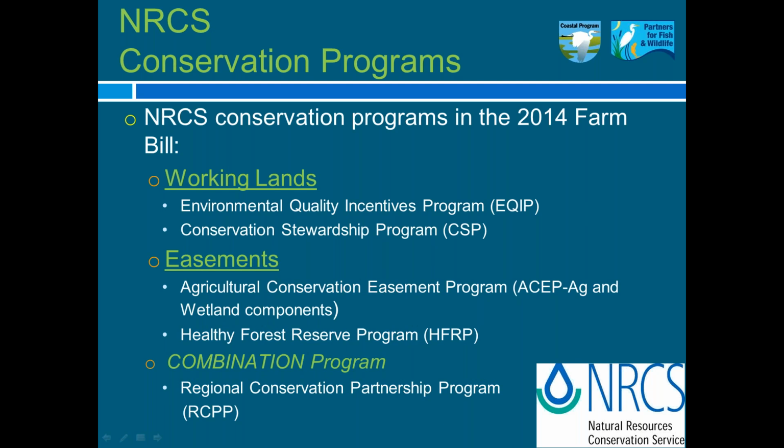So that was the breadth of the FSA participation with Farm Bill conservation programs for this presentation. The next piece I want to cover is the NRCS conservation programs. Similar to what we talked about earlier, there's the working lands piece, the easements, and then there's a combination program that you see there at the bottom.